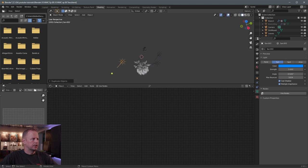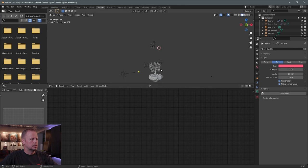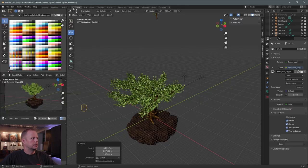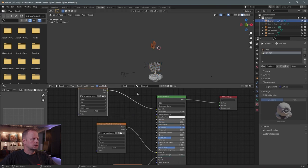And I might put another light here. Again, from the last scene, I had a pink light coming from this side as if the sun was setting. Let's try that. But I'm going to put that on one strength and then go back here. I think the translucency was too strong as well. So let's go to transmission.